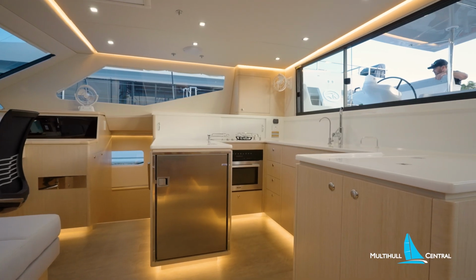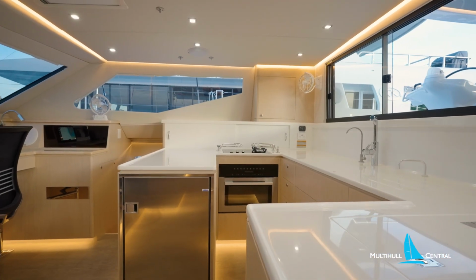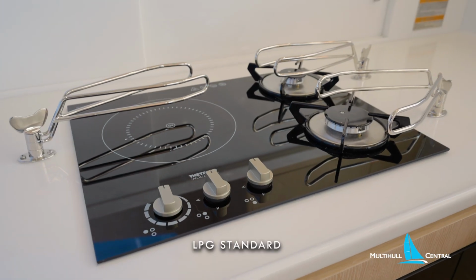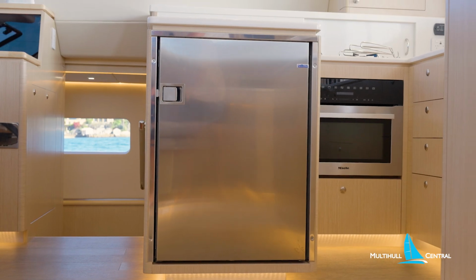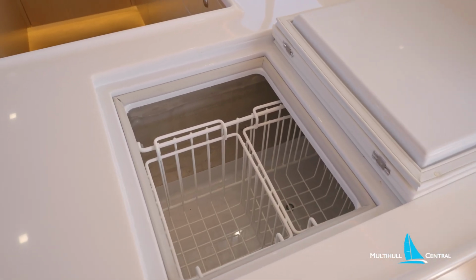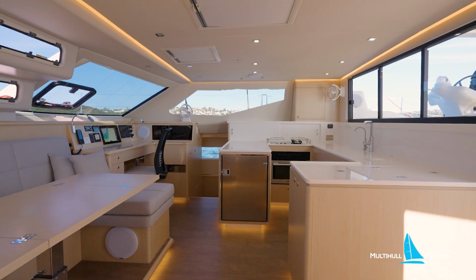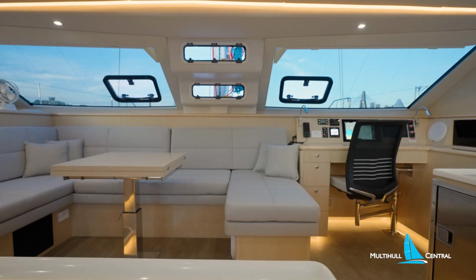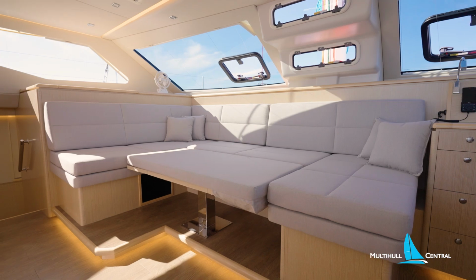The galley is huge, with a massive U-shaped wraparound countertop, 2 sinks, an organic waste chute, induction gas stovetop, and gas or convection microwave oven, 130 litres of upright refrigeration, and a 110 litre top-loading freezer under the bench. This is adjacent to a generous raised saloon dining area, complete with a beautiful saloon table that ranges in size from a coffee table all the way to a guest bed.